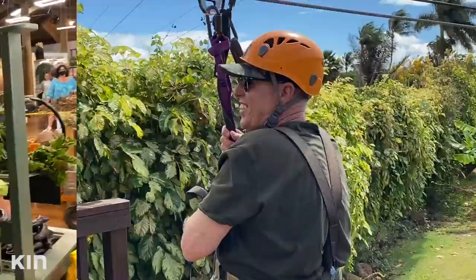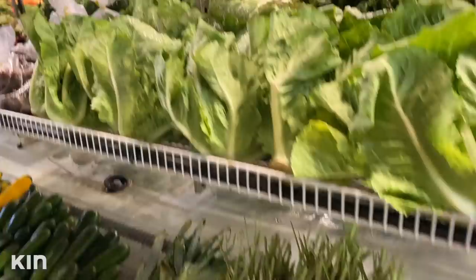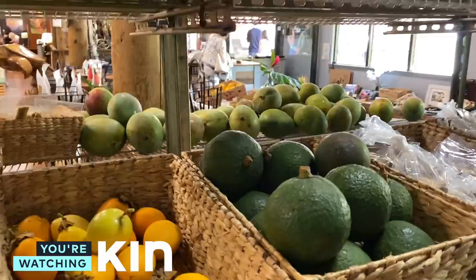Guys, so we just stopped at a grocery store and I'm so fascinated just with how their produce is. It's all organic and grown here. Look at how big the avocado is.